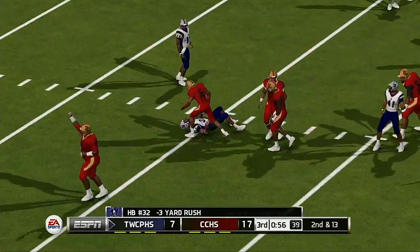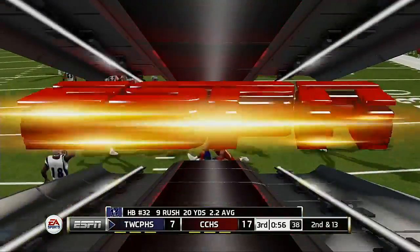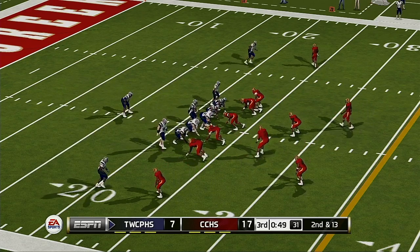Go with the back, and he's hammered in the backfield. Once he saw it was a run, he made a great break on the ball and used his speed to make the big tackle. Second down, 13 yards to go. Ball on the 22-yard line.